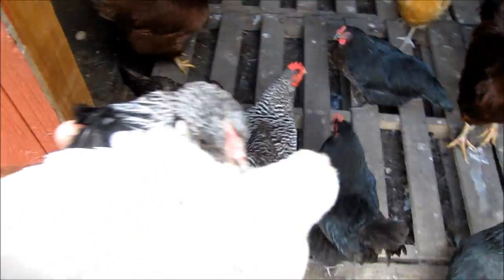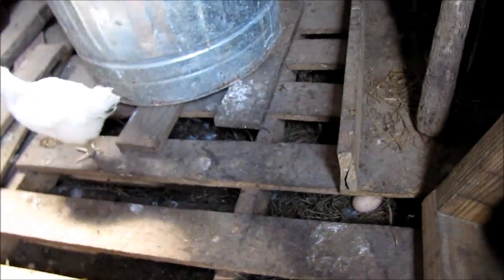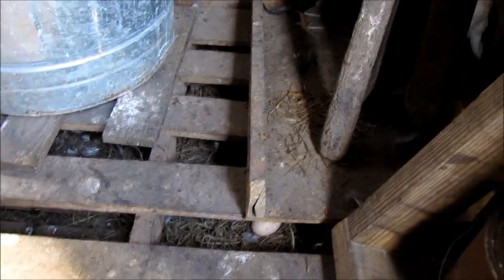Alright, we've got a silver laced Wyandotte and a Delaware. And we'll put them out. There we go. Y'all may see some of these eggs down there. The problem with this pallet, they get up here like them boxes and lay. The eggs roll down in there, have to get them.